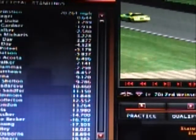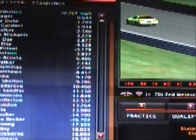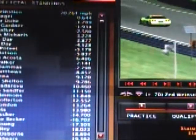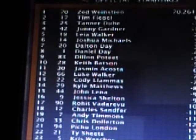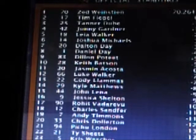What a wild and wacky Watkins Glen finish. I swear to goodness. I think we're definitely going to need a break after this before we go into Michigan. This is crazy. Nonetheless, average speed of 70.261. Zed Weinstein gets his first win of the season as he takes home the Hey Jessie at the Glen. Should have called this the Wreckfest of the Glen instead of that.